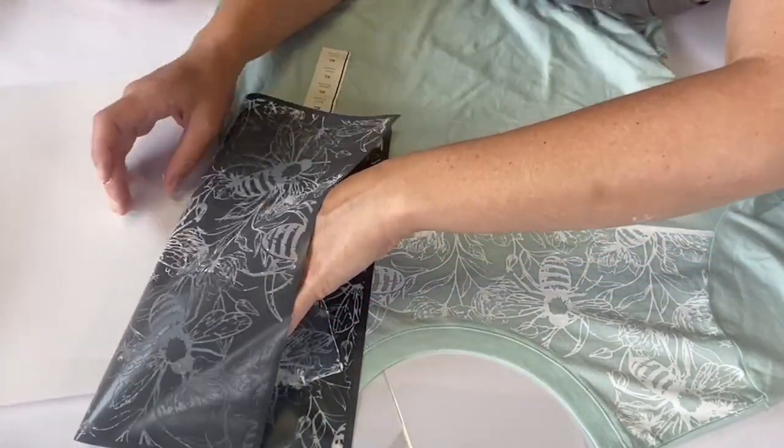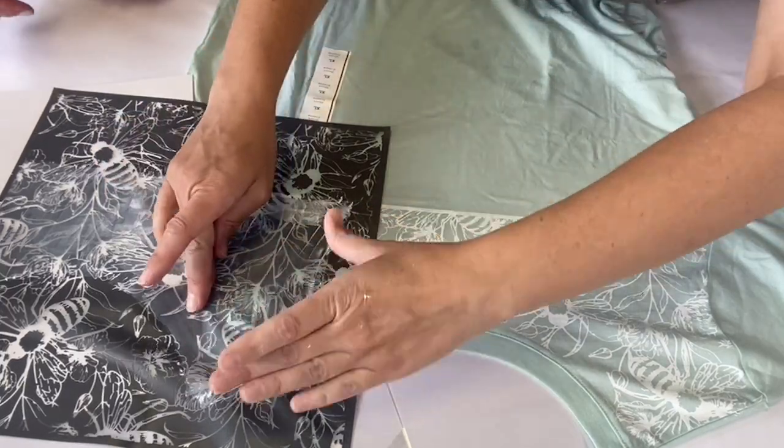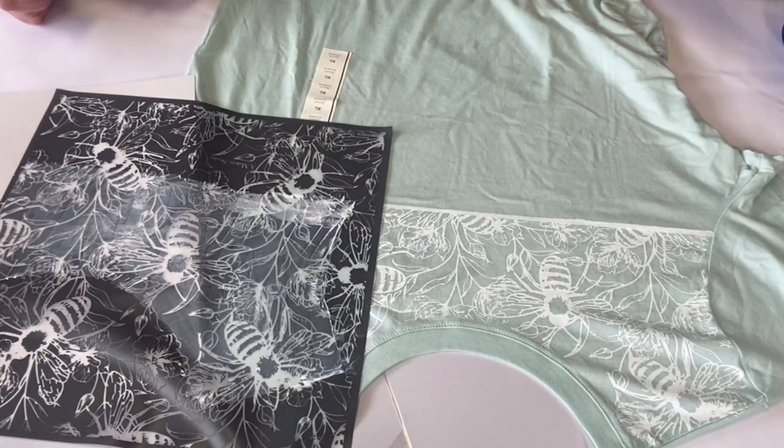Do you need a spreader? Nope, this is too far over. I can't see my blue tape. There we go. Now I can feel it. Okay. So I'm gonna just lay all that down, and I'm gonna get some more white.